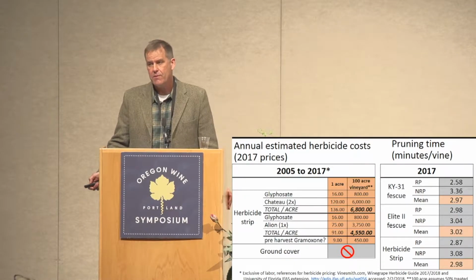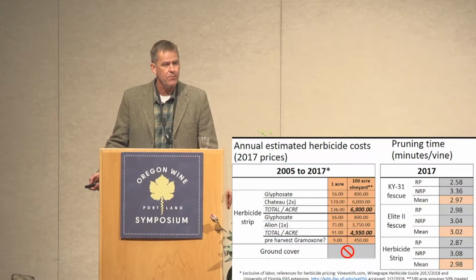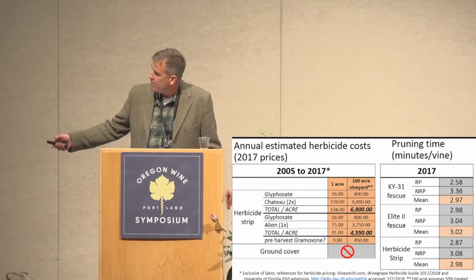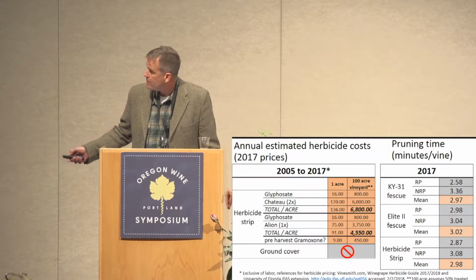And if we needed to, we would apply paraquat-type compound, Gramoxone, closer to harvest to knock down some of the more rampant weeds. So if you looked at the cost involved, you can see that we were spending quite a bit of money on Chateau, or if you went with the Allion route, or if you added a Gramoxone route. And we didn't spend any where the grasses were in place. Not to say there weren't costs involved there, they just weren't herbicide costs.